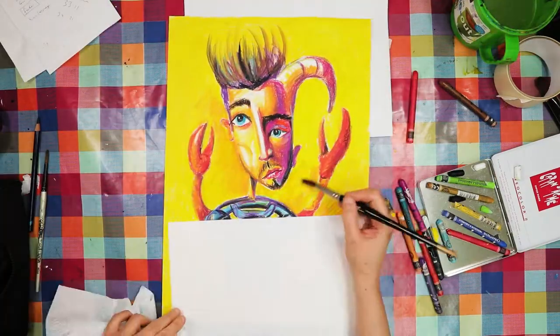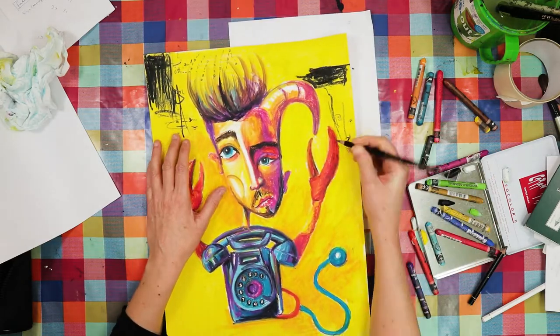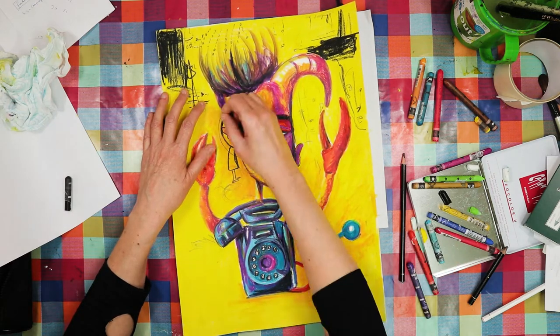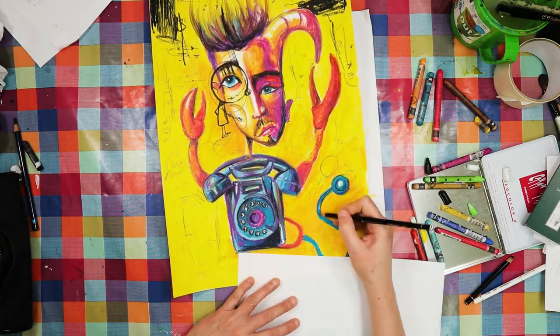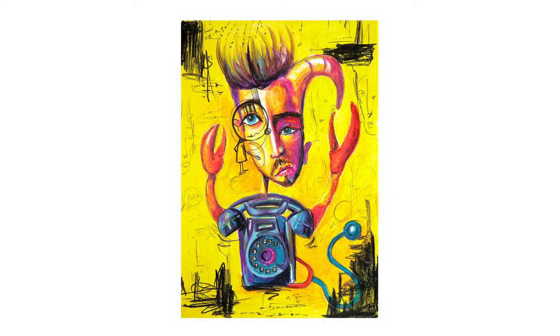I used some water to smooth the neocolours out. Once it was dry, I drew a character around the man's eye and added some loose faces, speech marks, bubbles, and Morse code-like marks around the image. It's quite surreal and weird, but I quite like it.